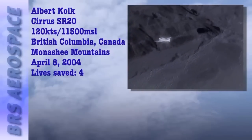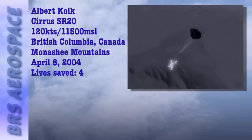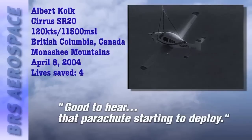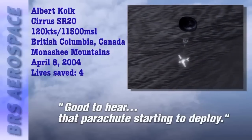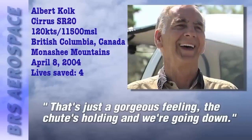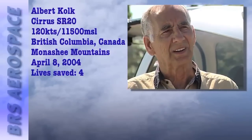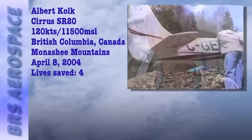There was a little explosion, which was good to hear. It's kind of loud, but it's good to hear that explosion. But what was even better to hear was when that parachute started to deploy. When it first starts to deploy, there's that ring above that holds it for a ways, and then it starts to deploy more and more. And that's just such a gorgeous feeling. It is holding, and we're going down on the chute, the whole airplane. And that was just such a beautiful feeling, a feeling of comfort and joy, you might say.